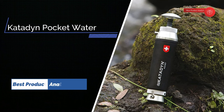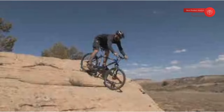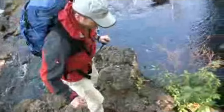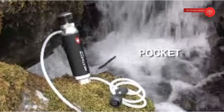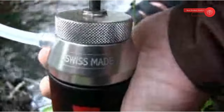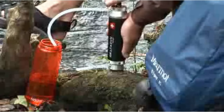Number 1. Katadyn Pocket Water Filter. The Katadyn Pocket is the most rugged and longest-lasting filter available. It is built for a lifetime of use. In fact, the Pocket is the only water filter that comes with a lifetime warranty.